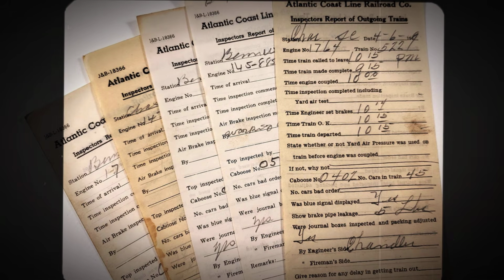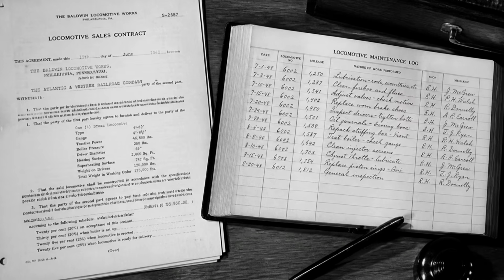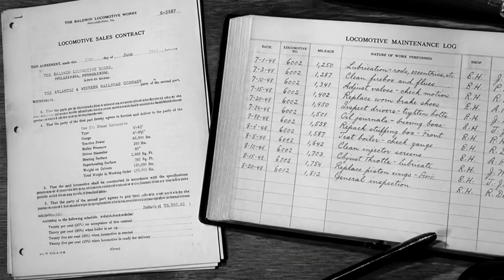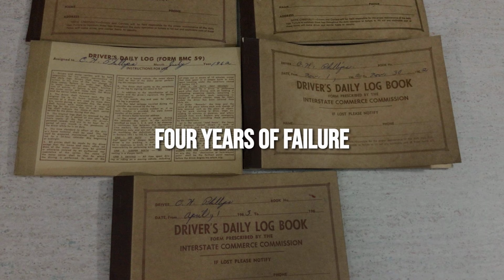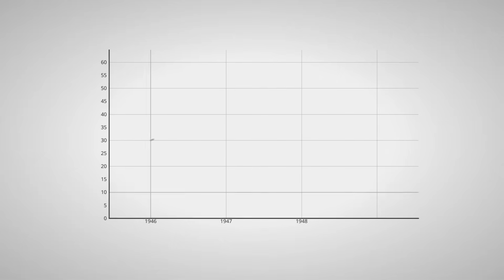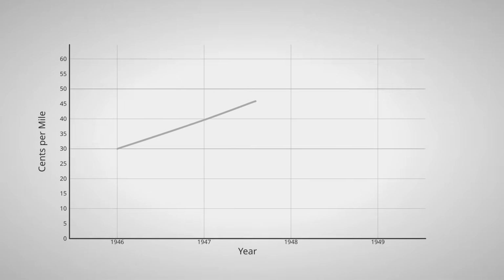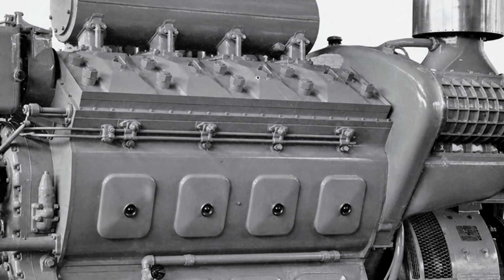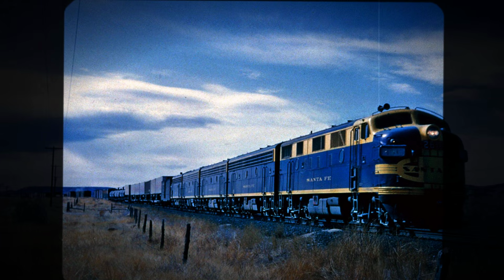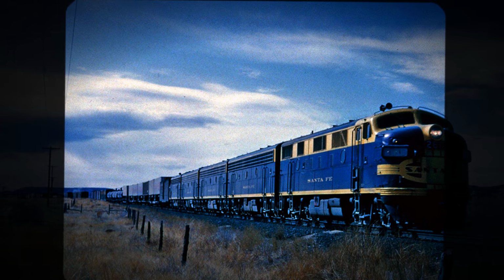In capital equipment markets, the maintenance log is the sales document for the next purchase cycle. A railroad changes locomotive suppliers because the log from the past 4 years says the current one is costing more per mile than the alternative. EMD's 567 engine logs months between service stops on the same routes.